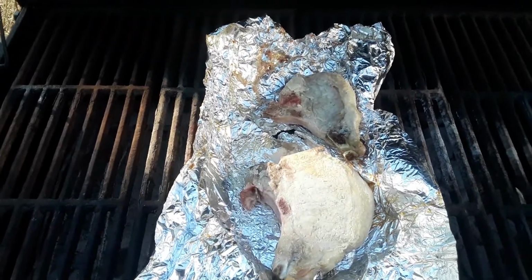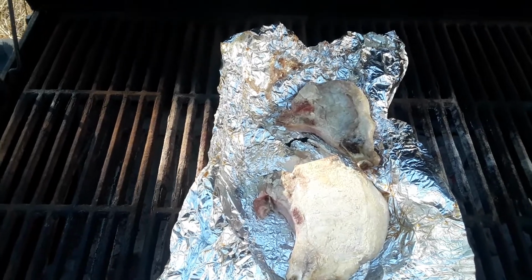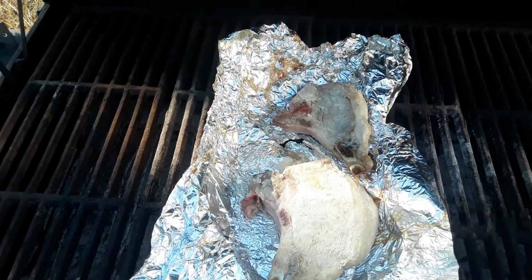Out grilling again. It's evening time. I've worked, I'm hungry, and I'm gonna grill me some pork chops, some corn on the cob, and I'm gonna put some French bread on here when the time's right.